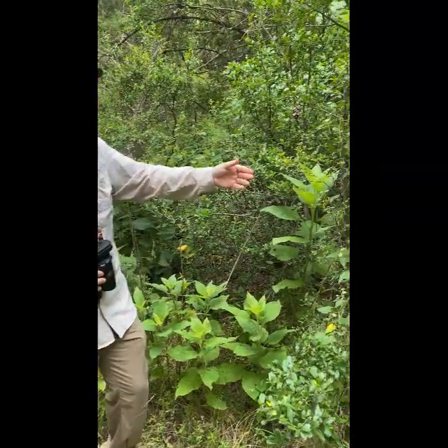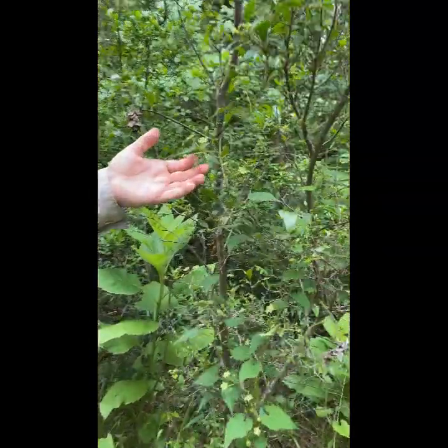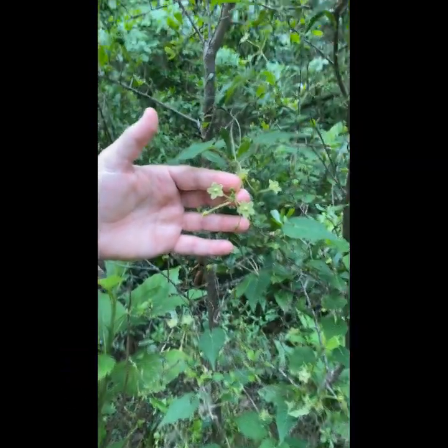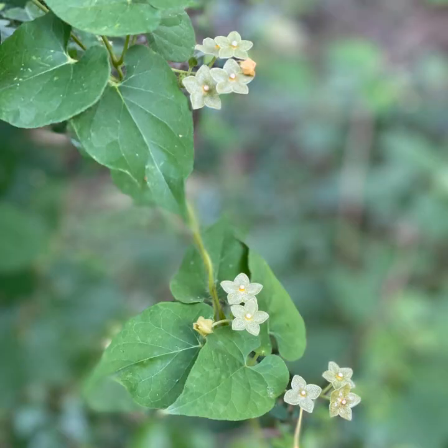And then right beside it, here's another native milkweed called pearl milkweed. It's called pearl milkweed because there's that little white spot in the middle of the flower that looks like a little pearl, and it has these heart-shaped leaves.